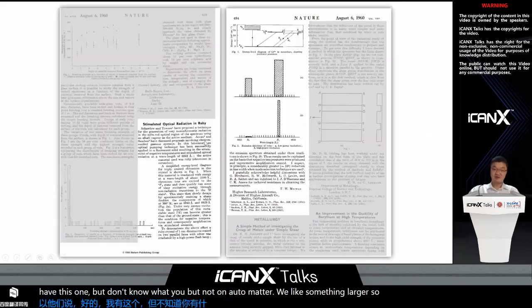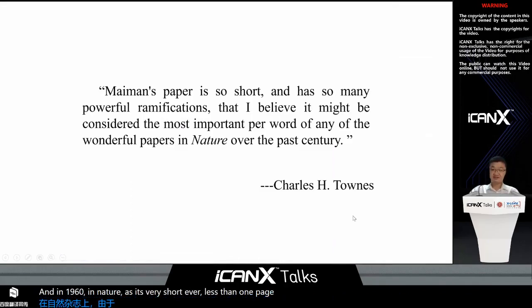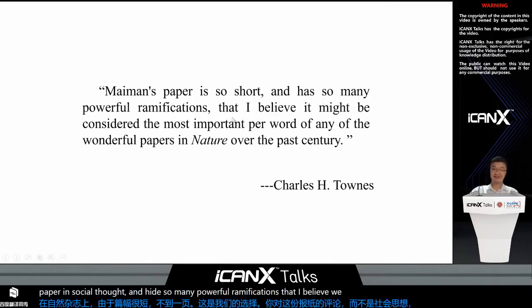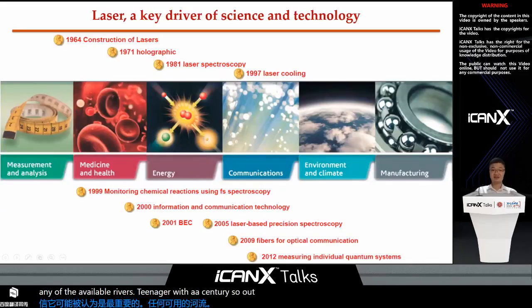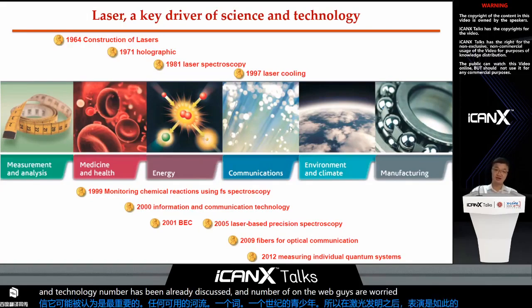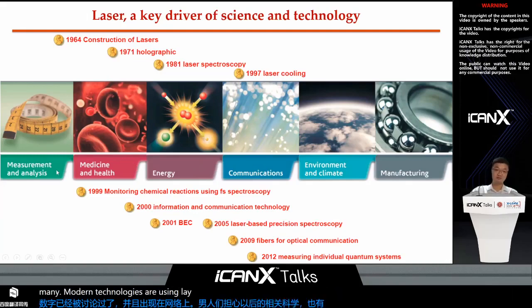This is the first paper published by Maiman in 1960 in Nature. It is a very short paper, in total less than one page. This is Charles Townes's comment on this paper. He said Maiman's paper is so short and has so many powerful ramifications that it might be considered the most important work of any of the wonderful papers in Nature over the past century. Soon after its invention, the laser showed itself to be so powerful in modern science and technology. As we already discussed, a number of Nobel Prizes have been awarded for laser-related science, and many modern technologies use the laser as a driving force.